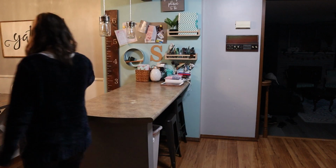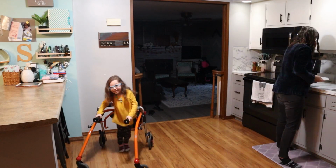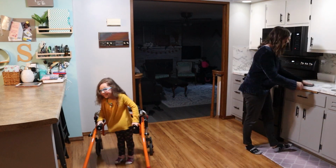Now at this point, we were pretty much done with things in the kitchen, so we had to take a little dance break to celebrate.